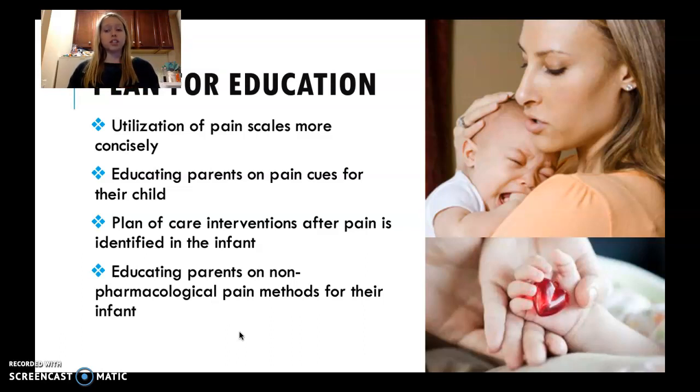We should also discuss pain management and interventions after we've approached it. So we should assess, we should intervene, but then we should continue with the plan of care. So we're not just focusing on a number, we're focusing on actually patient-centered care. And then lastly, educating about non-pharmacological methods is super important to teach our parents so they can help. They can easily help massage their baby. They can easily swaddle them, hold them, do kangaroo care, all of these things they can do to help soothe their baby so we don't have to go to those pharmacological methods unless they truly need it. Non-pharmacological methods go a long way.